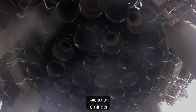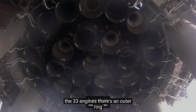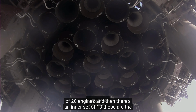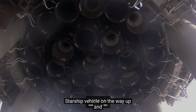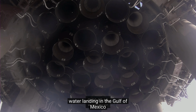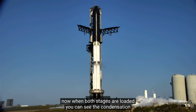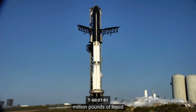As a reminder, and there's our great view looking up at the Raptor engines, the 33 engines. There's an outer ring of 20 engines, and then there's an inner set of 13. Those are the engines that can gimbal and adjust the course of the Starship vehicle on the way up, and of course the first stage as it comes back down towards the water landing in the Gulf of Mexico. Now, when both stages are loaded, you can see the condensation frost on the side of the first stage. We'll have just over 10 million pounds of liquid propellant on board.